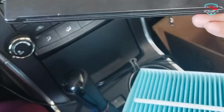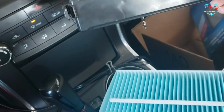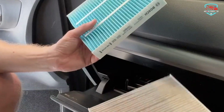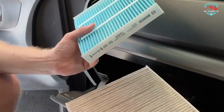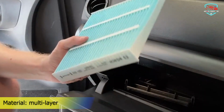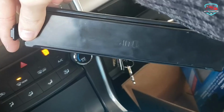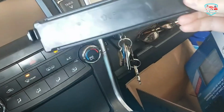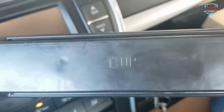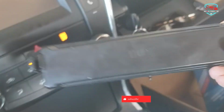The filter measures 9.25 inches in length, 9.65 inches in width, and 1.77 inches in thickness. This unit is engineered to meet established filtration standards and captures small particles to help protect passengers from common airborne irritants. It supports vehicles such as the Lexus RX, ES, GX, and LS series, Subaru Legacy and Outback, Toyota Camry, Corolla, RAV4, Prius, and many more.